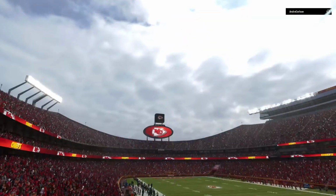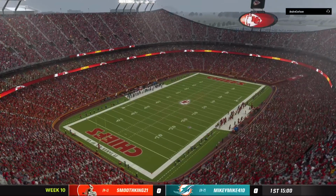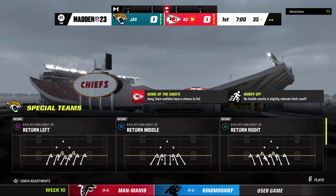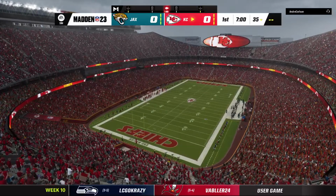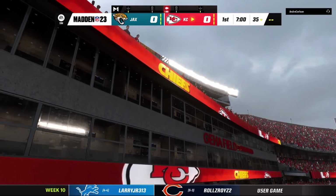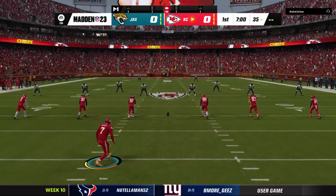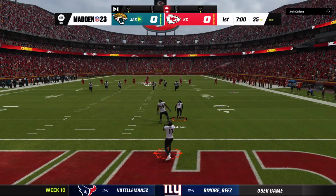From one of the loudest venues in the NFL, there's a look at Arrowhead Stadium here in Kansas City. Today we hit Week 10, and we've got a good one in store between the Jacksonville Jaguars and the Kansas City Chiefs. The shadow's starting to get a bit longer. Week 10 of the NFL season is here, and we're underway on EA Sports.